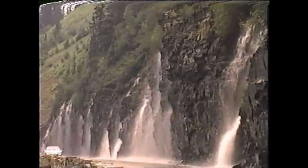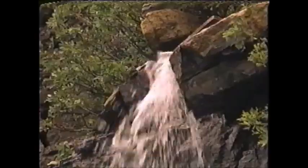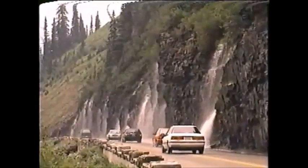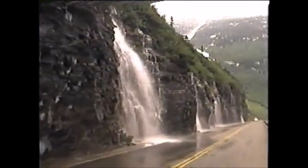They call this a weeping wall. You could drive so close to the wall that the icy cold water splashes on your car.